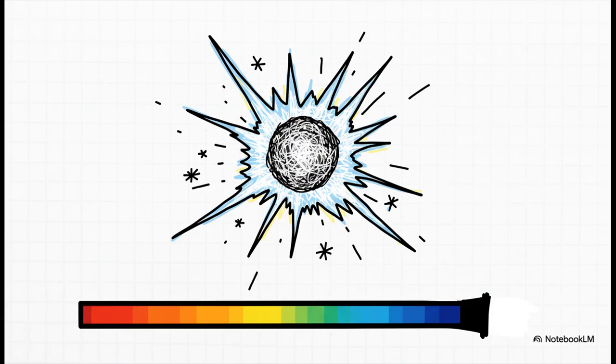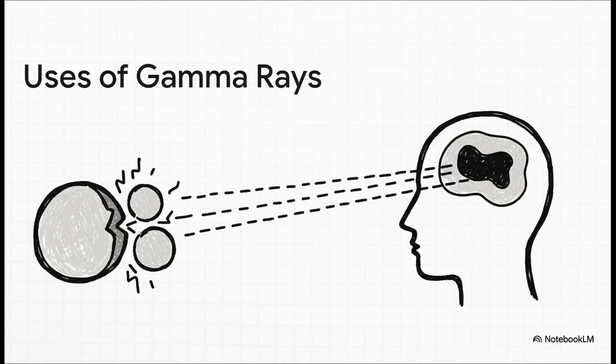And finally, at the very, very top of the spectrum, we have the most energetic and powerful waves of all, gamma rays. These have the highest frequency and the shortest wavelength you can get. They're produced by things like nuclear reactions, and we actually use their immense energy in advanced forms of radiotherapy to target and destroy tumors with surgical precision.